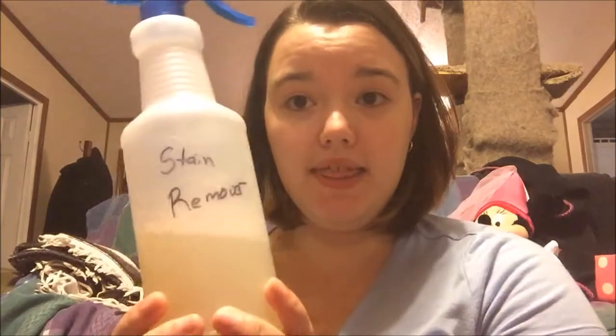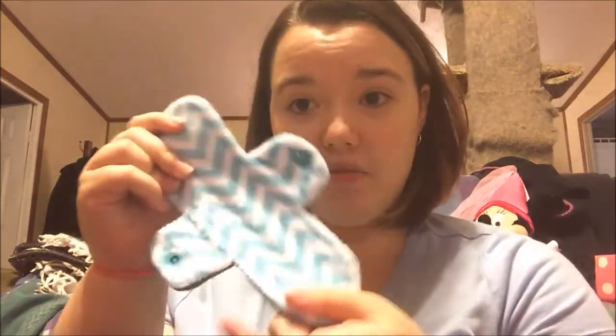And with the nighttime pads though, where I'm wearing them all night, I may rinse them off with cold water, just depending. Sometimes I don't. Sometimes I just take them and put them right in the bag as well. So when it comes to wash day, I will take my stain remover spray and I spray each pad. The ones that have the blood on them, I spray them completely, soak them with this, and I wash them with the cloth diaper. And so far I've had no staining issues with any of these cloth pads.